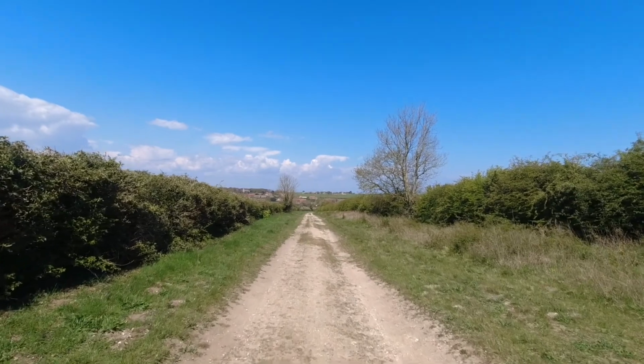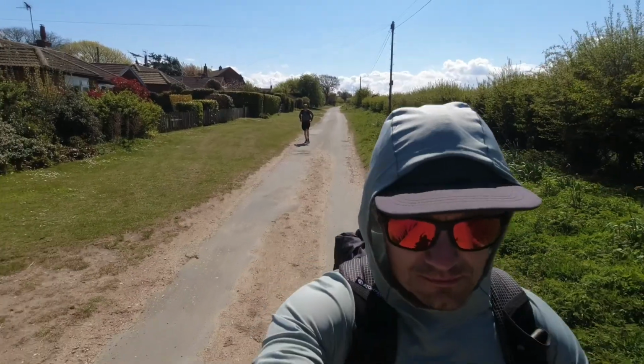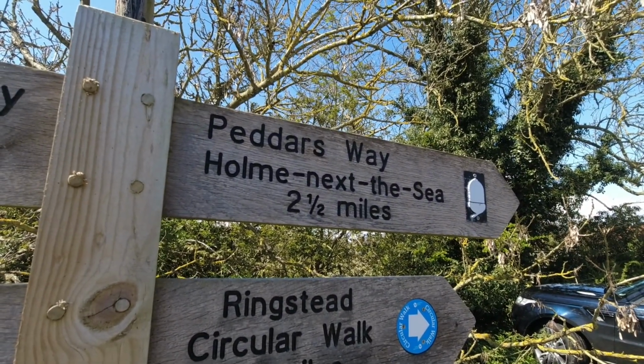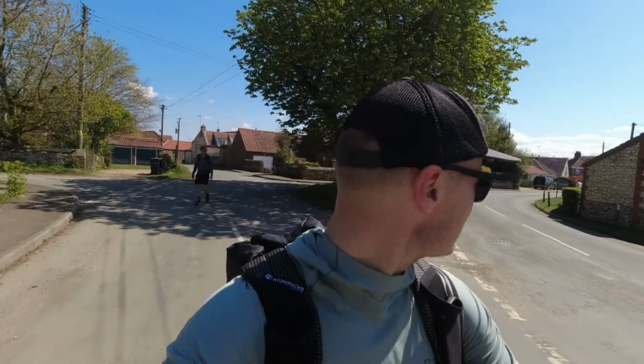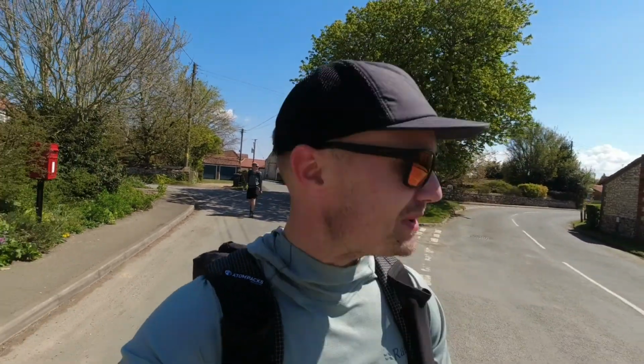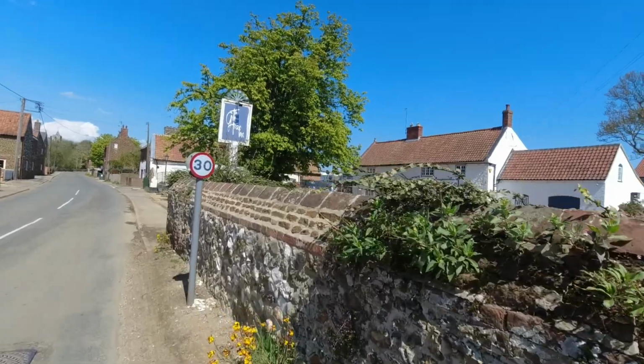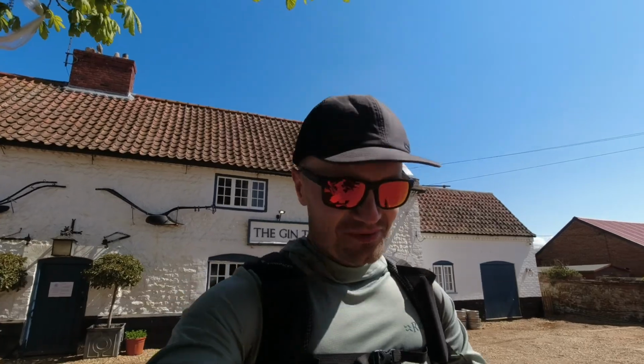Not too far from Ringstead, see the church. Pub is just ahead, well, just round the corner I think. Will we get served? We're at mile 44 on the Peddars Way. This will be the 4th pub on the map. Or are we going to get blown out? Oh dear me. Would you believe it? Only open 5 till 7. Man alive.